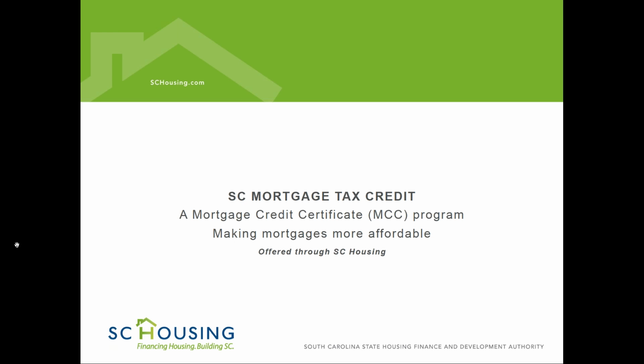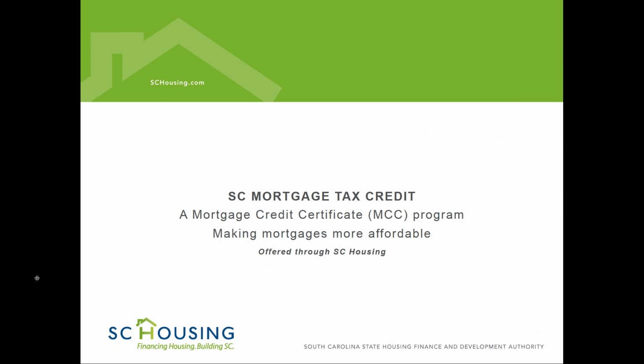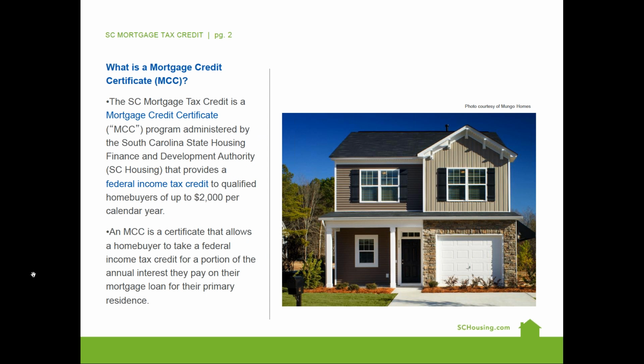Of course, here's the South Carolina Tax Credit Program, or called an MCC, through the IRS. Of course, we have to have a disclaimer in case we say something wrong today. But here's the disclaimer that we have. You can read that. Okay. What is the SC Mortgage Tax Credit Program, or MCC?